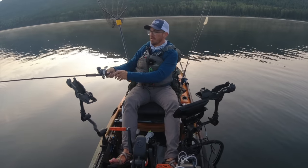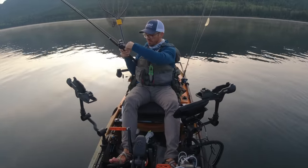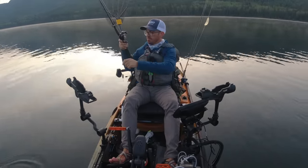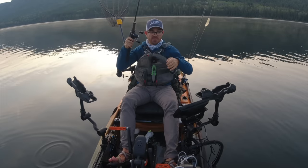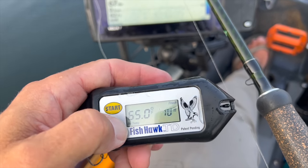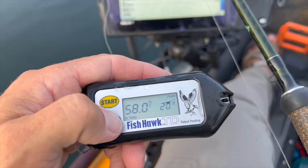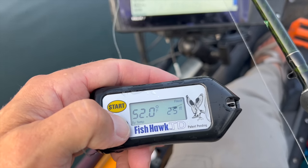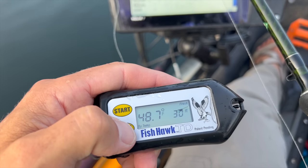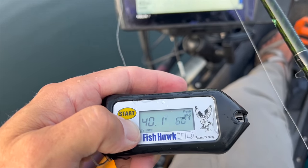So at least I know I'm putting my gear down, potentially at least in the right strike zone. Okay, then I just bring it back up. This just takes a minute, and it at least gives me some confidence that even if I'm not marking fish, I'm hopefully in the right zone. So here you go, it shows at the surface it's 65. Then at 20 feet it drops off to 58, and at 25 feet it's 52, and then 48 at 30. Yeah, it gets really cold down there.